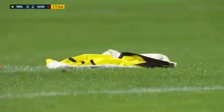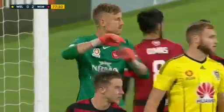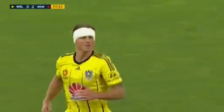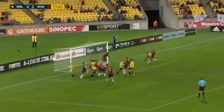The corner is given. Meanwhile, Ben Sigmund gets ready to make his way back on the park. There's a souvenir. Someone grabbed that. That is Sigmund's number 18 jersey, which has been discarded, blood-soaked and all, and he's back out there wearing the number 35, I believe, bandaged up. Well, surely this is all going to script. Now he scores. Isn't that how it would work?